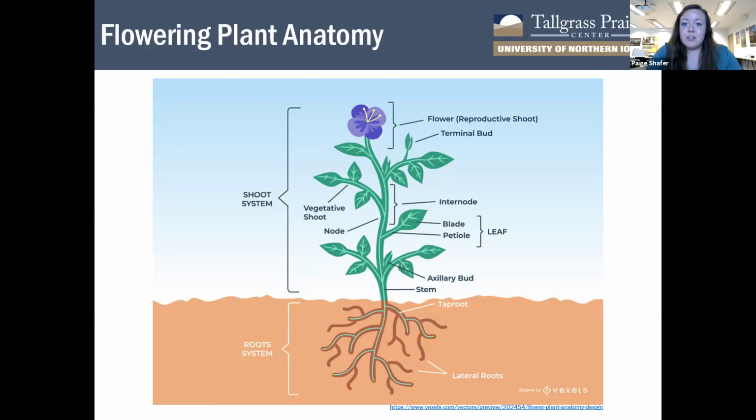Lastly, buds or immature flowers are located in different parts, sometimes on the stem or petiole. So if we have a terminal bud, I like to think of that as towards the end of the vegetative shoot or the reproductive shoot. And I like to think of an airport. So an airport, the terminal is the last place that you're going before you board the plane. So terminal, far away from the stem.